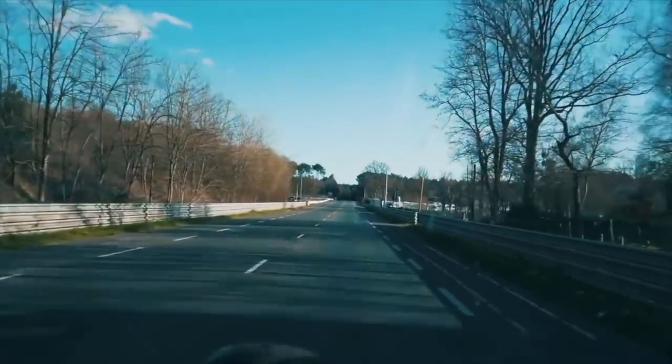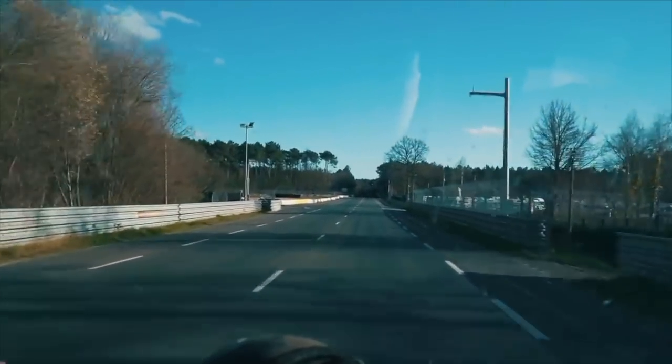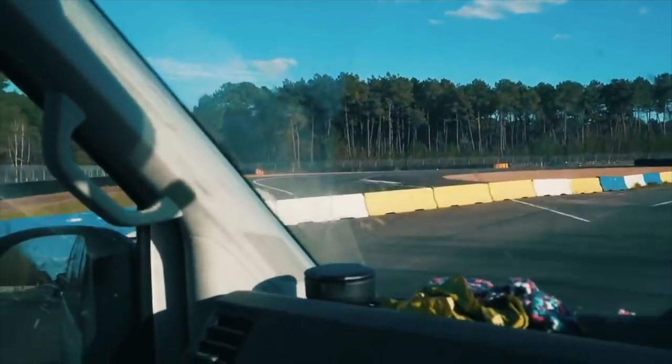And they actually use parts of the public road for that circuit. So the Mulsanne Straight is part of it. So we drove down there, turned around, came back again. But yeah, that was quite cool.